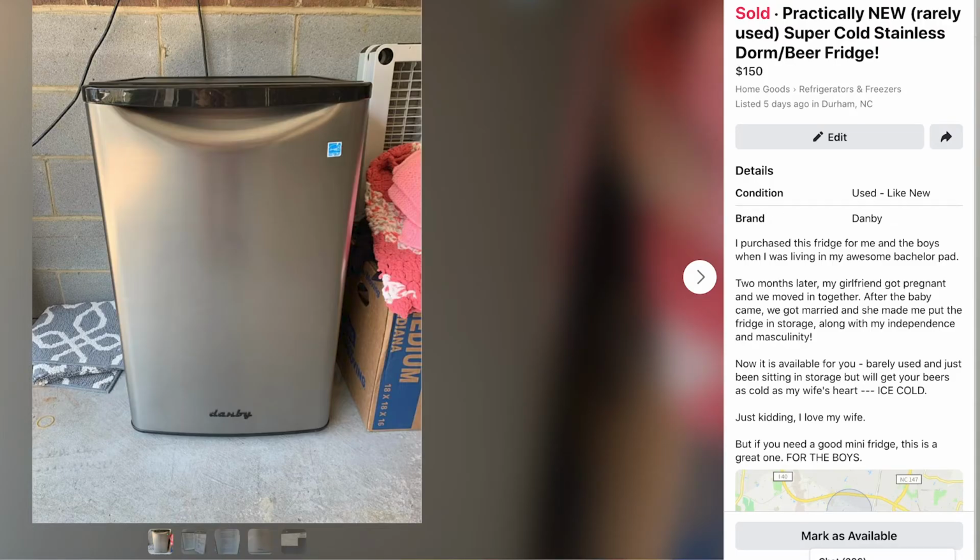Okay, so this one is probably my favorite. I went all in on the storytelling for this product, okay? I had a dorm fridge, right? A little mini fridge, and I told a hilarious story that was partially true about purchasing this fridge for me and the boys when I was living in an awesome bachelor pad.